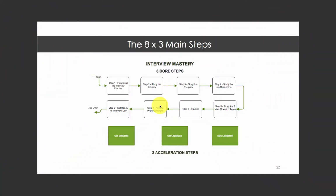Okay, then we go to step number 7, and step number 7 is all about asking the right questions.